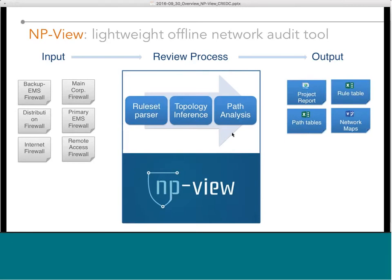And then the tool provides a way to export that data. So the tool is very visual. It tries to show an interactive map of the network, and then provides key features for users to export the results of the topology inference and the path analysis into actionable reports. So we have product reports, a rule audit table, a path analysis table, and then different ways to export the map.